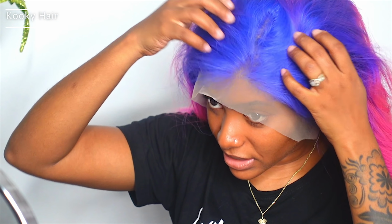So just make sure that it's lined up properly. And this is a medium cap size, by the way. I prefer going bigger than smaller, because next thing you know you get the wig and it's too small for your head, and you don't want that. And see, it's so much longer on the ear portion. So, let's go.